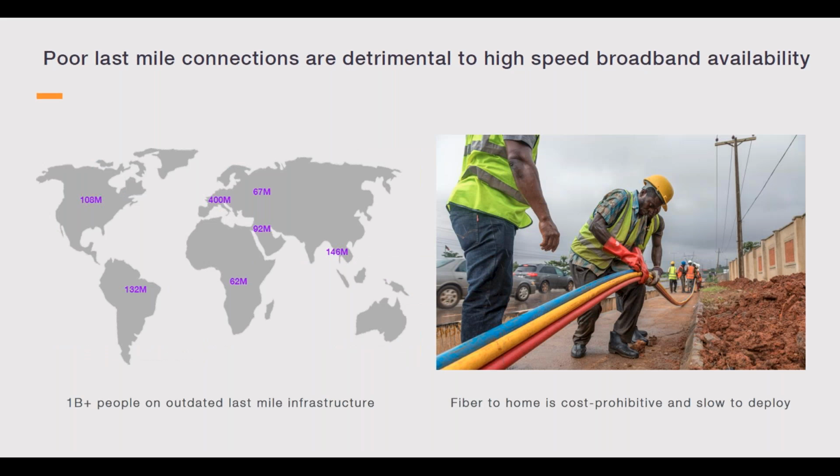One of the big challenges is that over 1 billion people have outdated last mile infrastructure, and even in North America we have an estimated 108 million. They might have an internet connection, but it's poor. It's slow, not really high speed, and doesn't keep up with the demands. That's Facebook's reasoning. They have a vested interest in higher speed connections so users can use their product, Facebook. You have to have a high-speed internet connection to have a good Facebook experience.